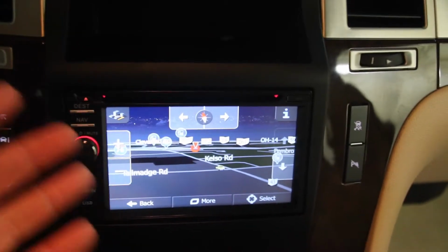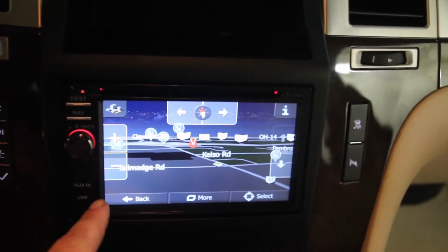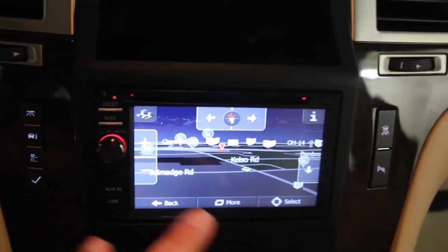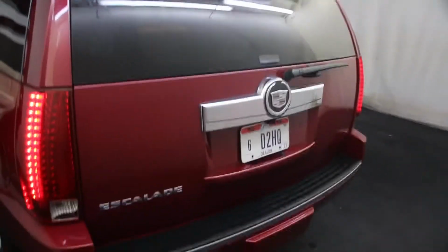But you know, sometimes people ask, well, how do I do this? How do I do that? I just tell them, go onto YouTube and type in the model, and then there's instructional videos, because sometimes these newfangled stereos, I don't have a clue how to use them half the time.